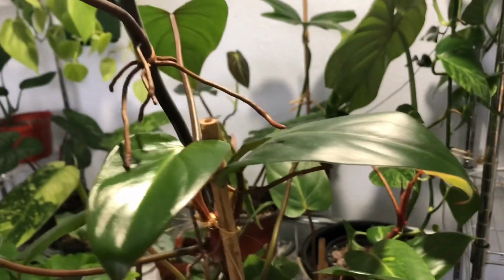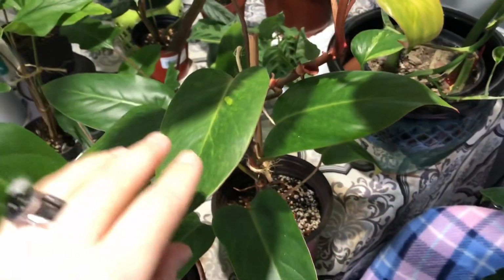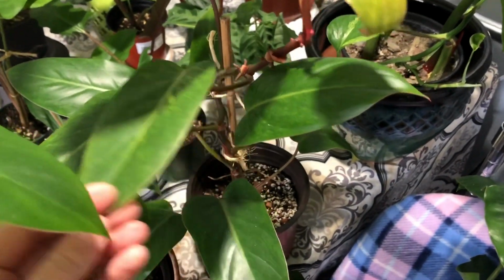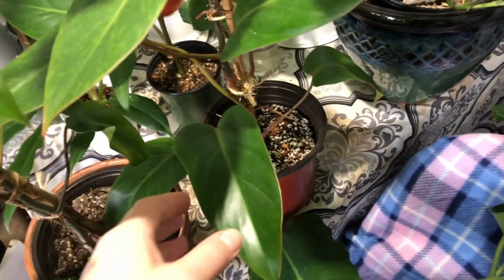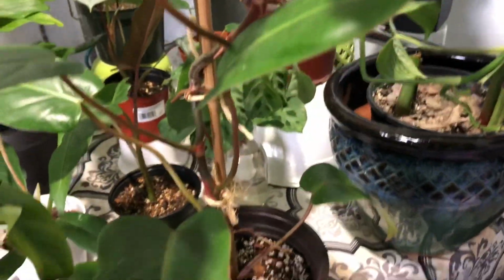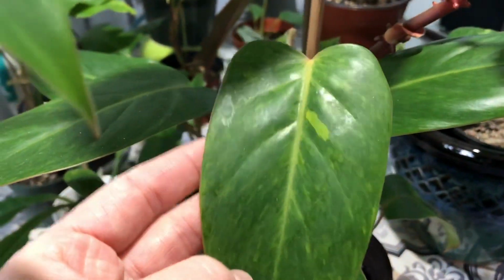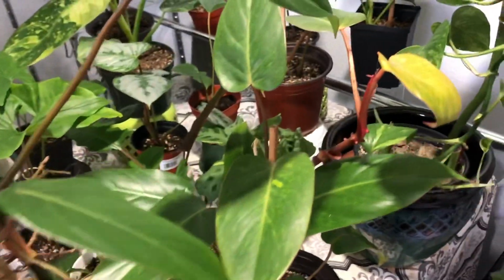And then I had to repot my Philodendron Painted Lady. She wasn't doing so good in the pot that I had her in. So if she looks a little worse for wear, that's why. But I've noticed my Painted Lady doesn't have a whole lot of variegation on her. Hopefully when she gets older and more mature, I'll see more of that come out.